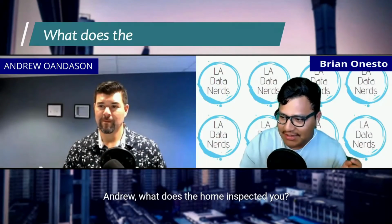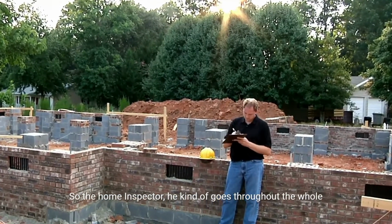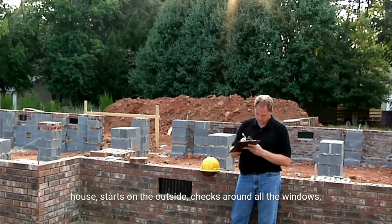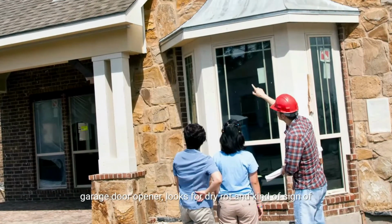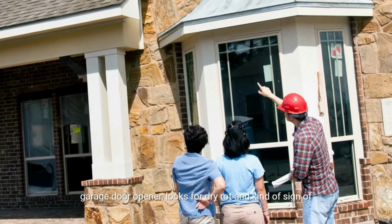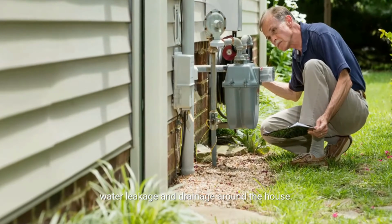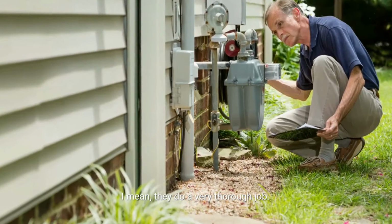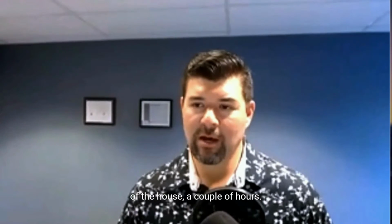Andrew, what does a home inspector do? So the home inspector goes throughout the whole house, starts on the outside, checks around all the windows, garage door opener, looks for dry rot, any kind of signs of water leakage and drainage around the house. They do a very thorough job. They're usually there for a couple hours, depending on the size of the house.